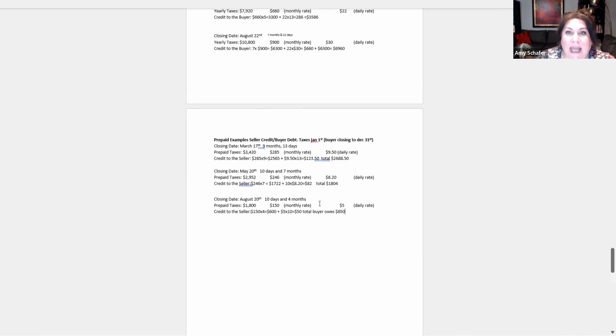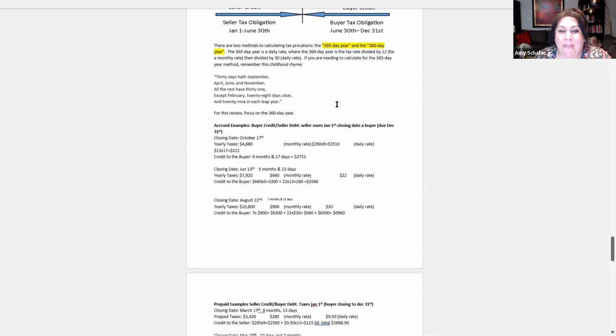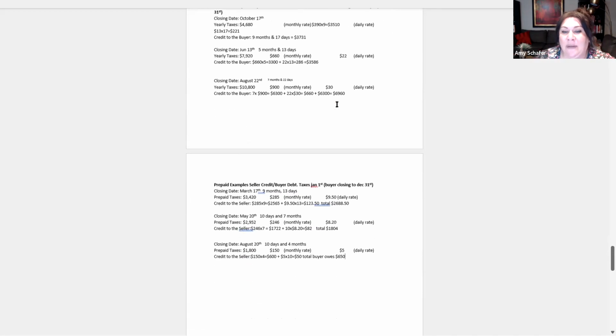Okay. Again, let's scoot up here and let's look at it. They close like right here. So they own the property for about a third of the year, give or take. Seller owned it for about 2/3. Buyer owes it for the last third. Again, I think this is hopefully a helpful visual. It is to me to help understand how this works.